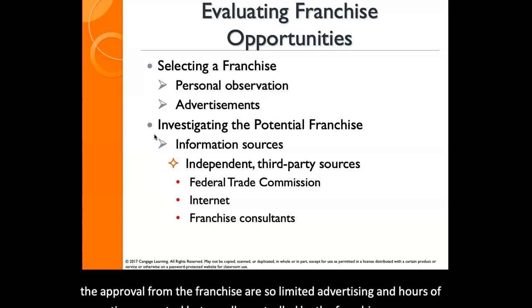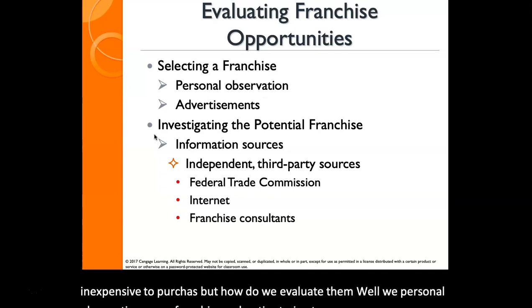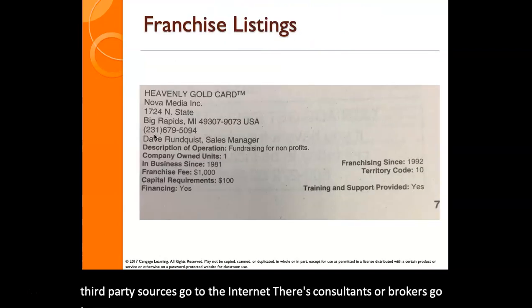When we're evaluating these opportunities, and there's thousands of different types of franchises, some that are very, very inexpensive to purchase, how do we evaluate them? Well, personal observation. Some franchises advertise trying to sell. You can also go to third-party sources. Go to the internet. There's consultants or brokers. Go to the FTC website and look it up.